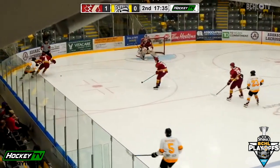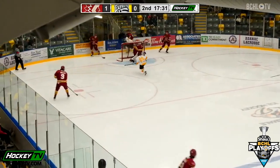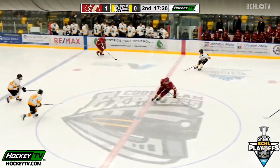In comes Cardinal in the Chilliwack zone. And he can't center it out in front. So a couple alphas going at one another. And each time, Vardy getting the best of Chad Muller.